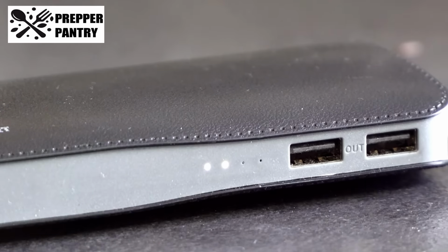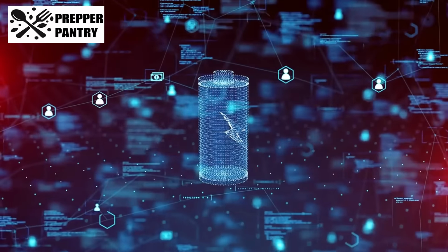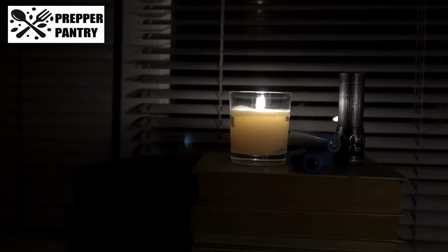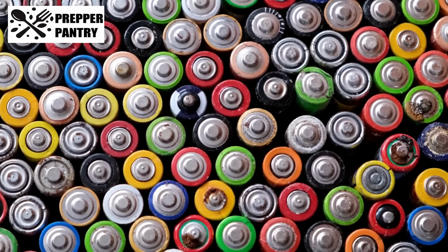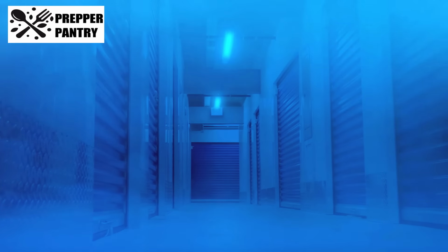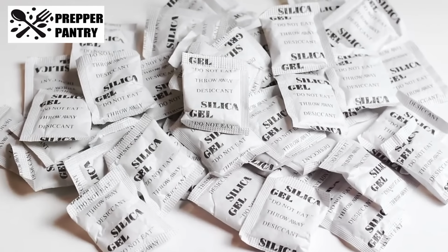Number 4. Battery storage case with assorted batteries. Let's talk about something that sounds basic but gets overlooked all the time. Proper battery storage. Just last month, my neighbor learned this the hard way during a 6-hour blackout. His batteries were scattered in different drawers, half of them dead, and the ones he found had corroded. Here's what you actually need. A waterproof, shock-resistant battery organizer. The latest battery storage cases from 2024 come with humidity indicators and silica gel packets built right in. Trust me, this small detail matters big time.